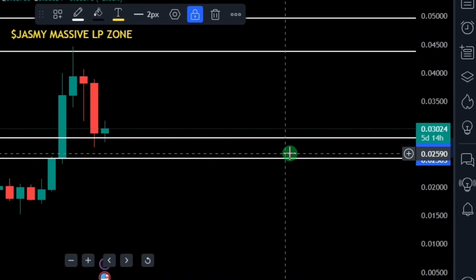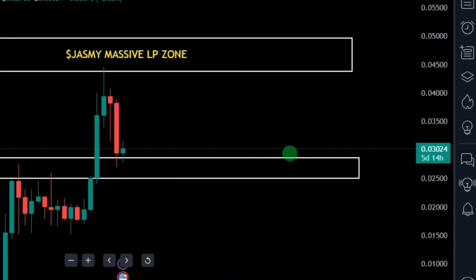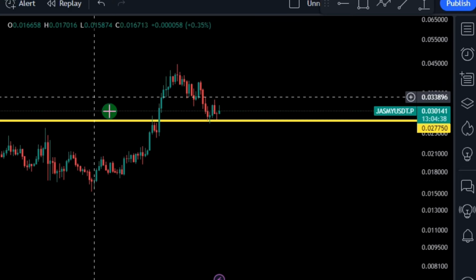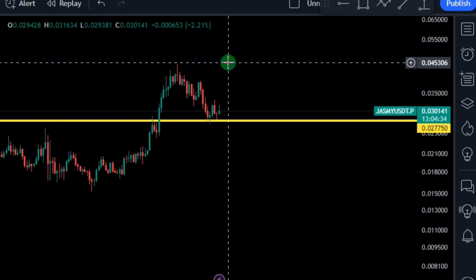Please ignore the temporal market manipulation, ignore the temporal market correction, which is definitely going to happen across all altcoins. Ignore whatever short-term price volatility you're seeing. Look at the bigger picture, like seriously. The bigger picture is where you should pay attention. So sooner or later, we are going to get back to our previous high, which is around the 0.045 zone for the price of Jasmycoin.